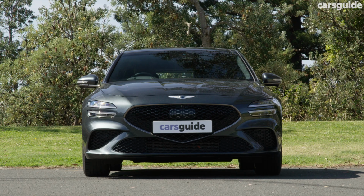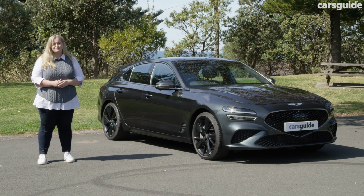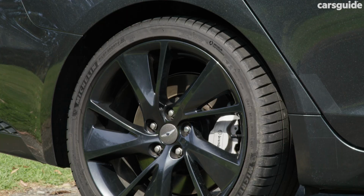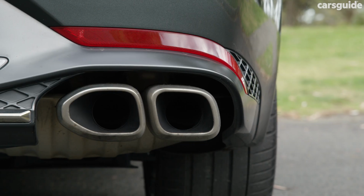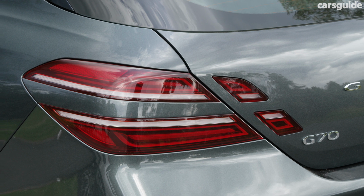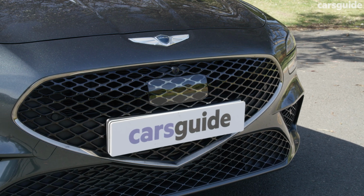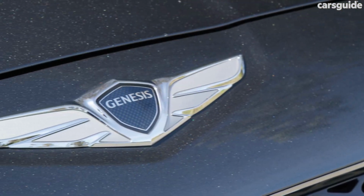The main descriptor that I've had from friends and family for this is that it's sexy. It looks more like a sports car than a family hauler with its 19-inch alloys, swoopy rear and twin exhausts. The quad LED lights at the front and rear add some pizzazz, and I really love the sharp bonnet at the front. It just makes it look like it means business, and that Genesis badge will earn you a few second looks.